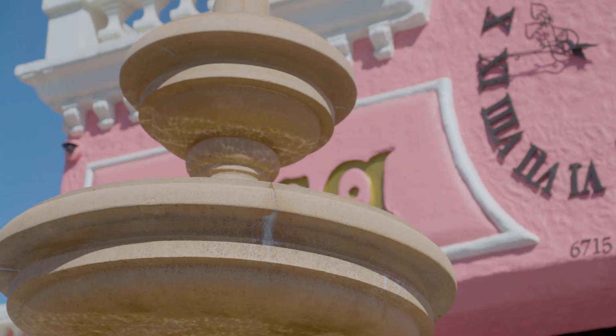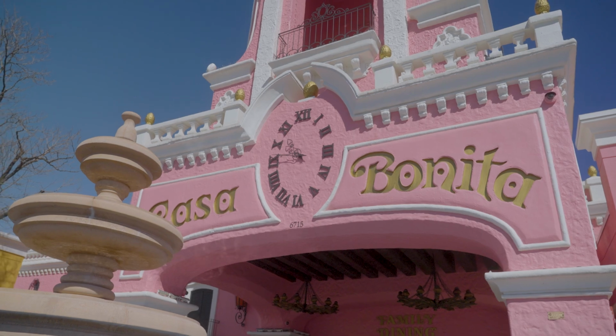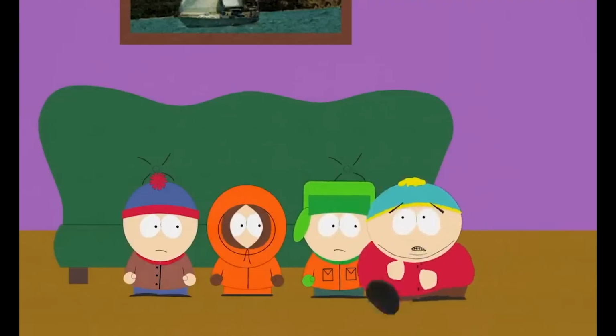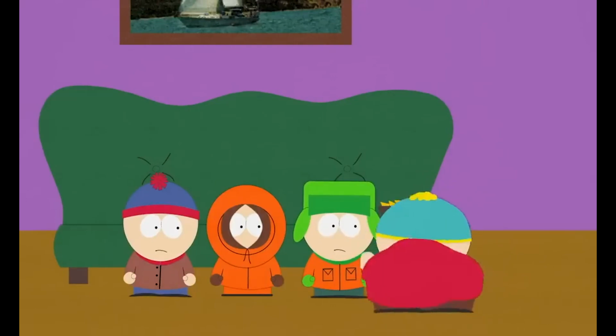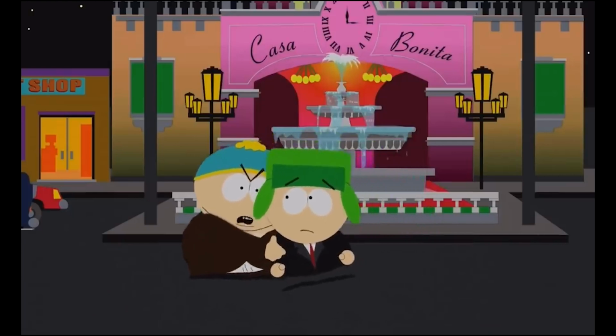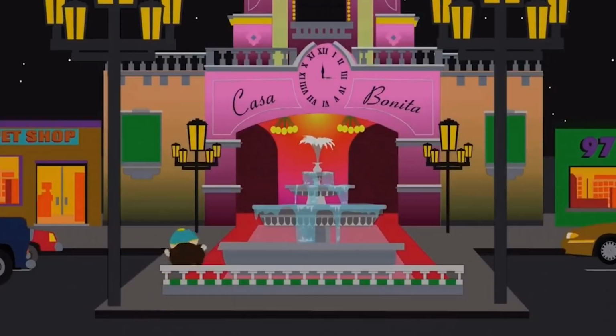neighborhoods. Right now, I'm standing in front of Casa Bonita. This is world famous actually because of the show South Park. Casa Bonita, food and fun in a festive atmosphere. Casa Bonita, I am going to Casa Bonita. Less than a minute.